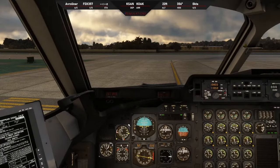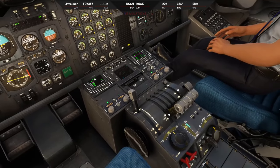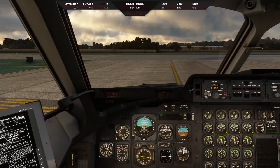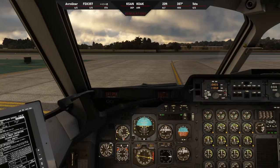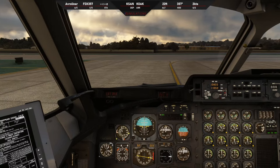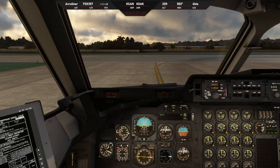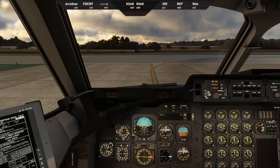Let's go to Oakland. Cyclone, what's up, man? Good evening, dude. Welcome to the madness that is Saturday night freight. Proper taxi speed? Brisk walk, if you ask the FAA. If you ask Southwest, about 3 knots below rotation speed.